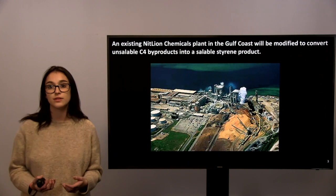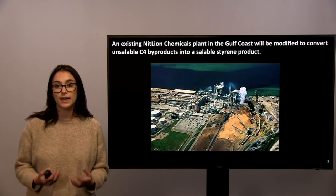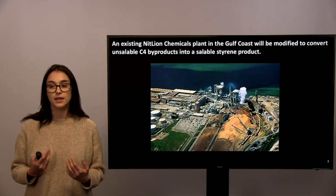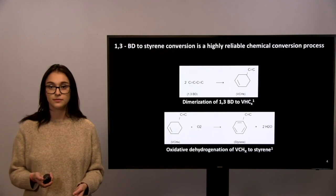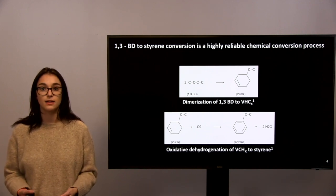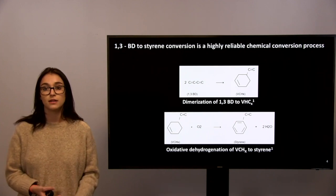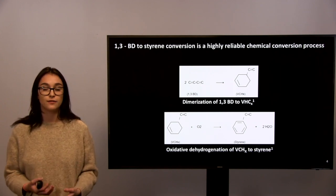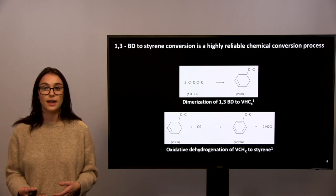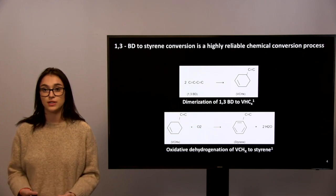So we are Knit-Line Chemicals, and we have an existing plant that is situated on the Gulf Coast in Houston, Texas. And what we aim to do is modify this plant so that we can convert unsaleable C4s into saleable styrene product. So the main goal of this project is to be able to increase the olefin capacity of gas oil feeds that contain C4s and also 1,3-butadiene. Since the demand for 1,3-butadiene has been steadily decreasing, in this project we aim to develop a new and highly reliable chemical conversion process that takes this butadiene and converts it to styrene.